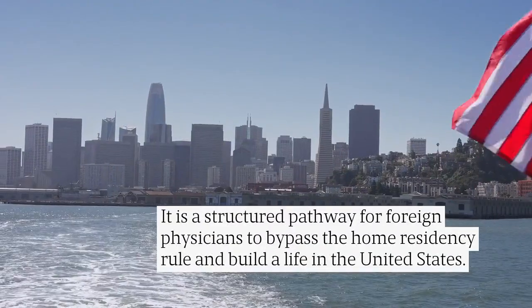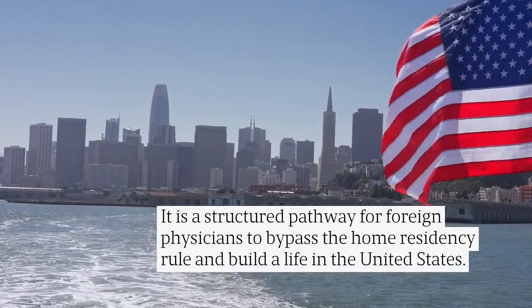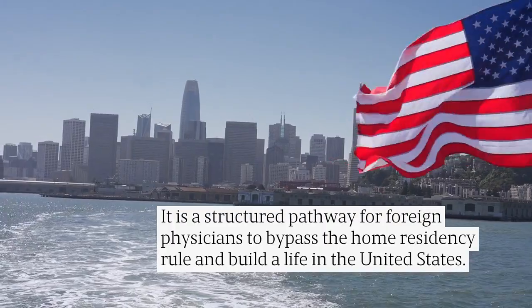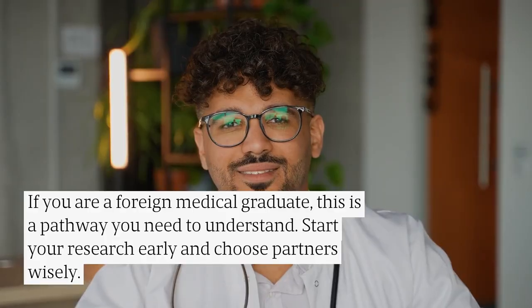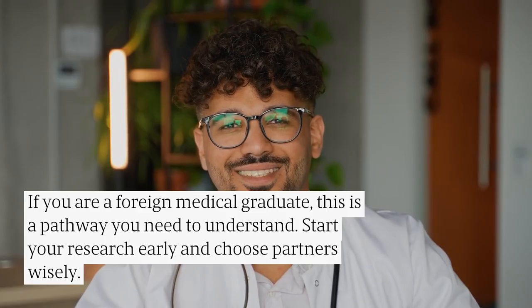It is a structured pathway for foreign physicians to bypass the home residency rule and build a life in the United States. If you are a foreign medical graduate, this is a pathway you need to understand. Start your research early and choose partners wisely.